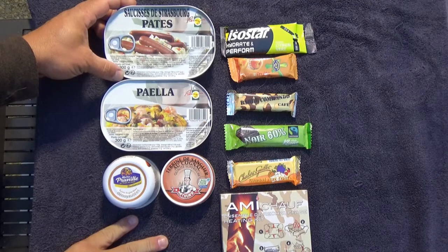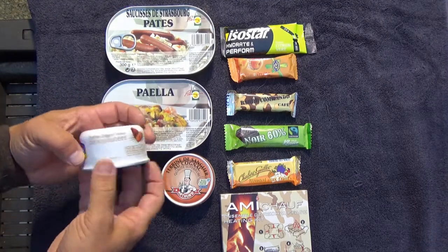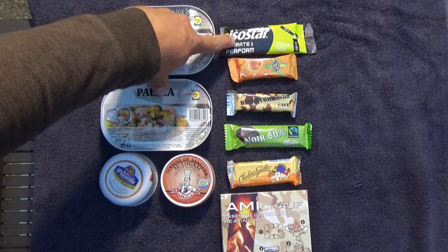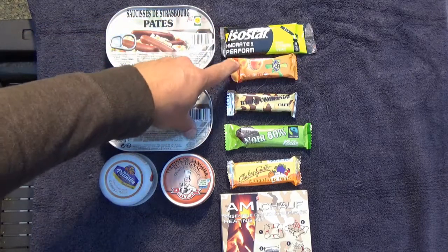Anyhow, we got our Straussburg sausage, paella. This is a strawberry dessert. This is going to be our boar pate. I've had this before a few times. Not a big fan of it, but that's our isotonic drink.